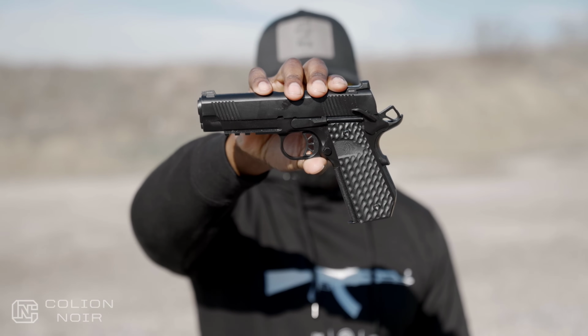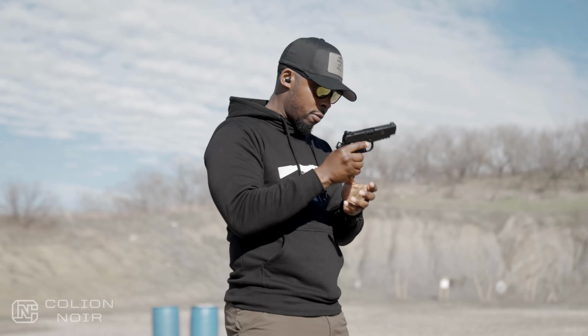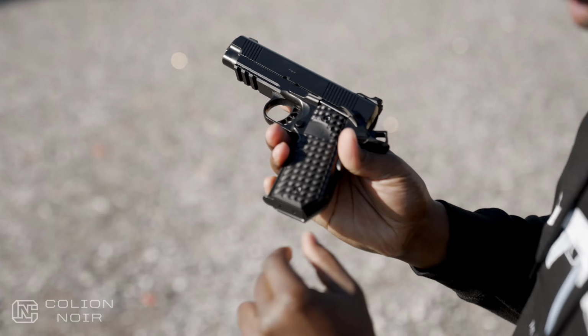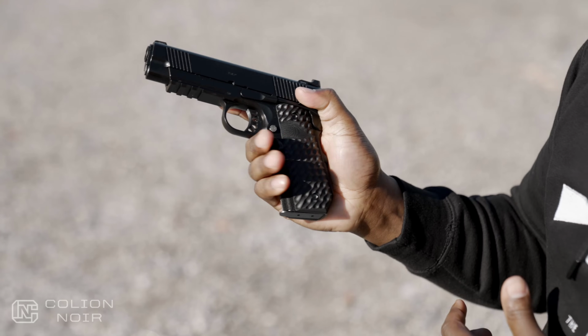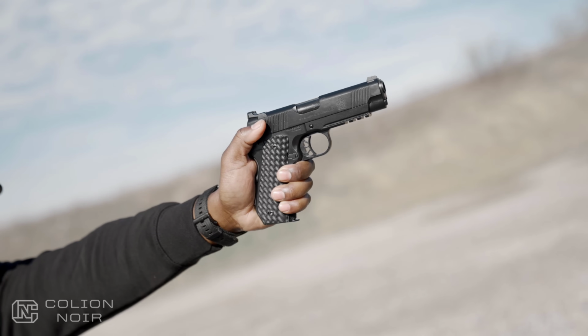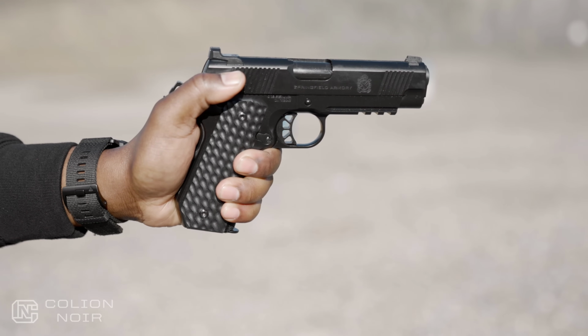The model that stood out to me the most was the compact, or as Springfield calls it, the 1911 TRP CC handgun. Long story short, it's the concealed carry version of the TRP. This TRP has the biggest visual difference of all the guns because of the carry contour frame and its 4.25-inch barrel compared to the 5-inch of the full-size version. I have to say, the compact TRP is stunning in person. The finish is incredible on not just the compact, but all of the new TRPs.